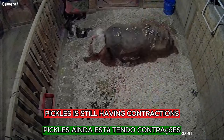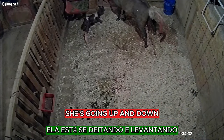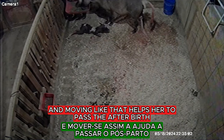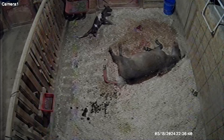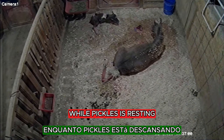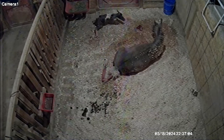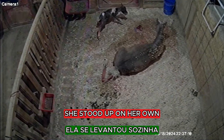Pickles is still having contractions, which is normal. She's going up and down, and moving like that helps her to pass the afterbirth. While Pickles is resting, the baby's trying to figure her legs out. And exactly 30 minutes after she was born, she stood up on her own.